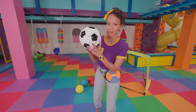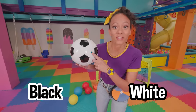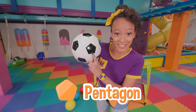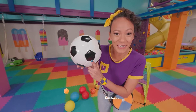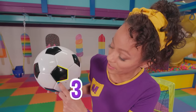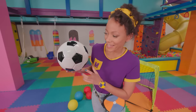Check out the soccer ball. See, it's black and white, and there's 2 different shapes on it. This shape is a pentagon. Will you count the sides with me? Okay, 1, 2, 3, 4, 5. A pentagon has 5 sides.